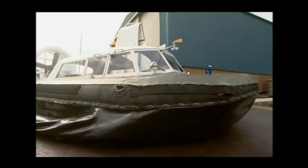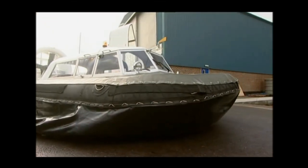The Skima 12 has been a real team effort. We've had electronics, carpentry, metalwork, we've even made a rubber skirt. And everyone's confident that their bit works. But will it all work together? Will we get a nice smooth ride, or will it just tear itself to pieces? After a late night, we're nearly done. But we still have to run vital tests on its seaworthiness.